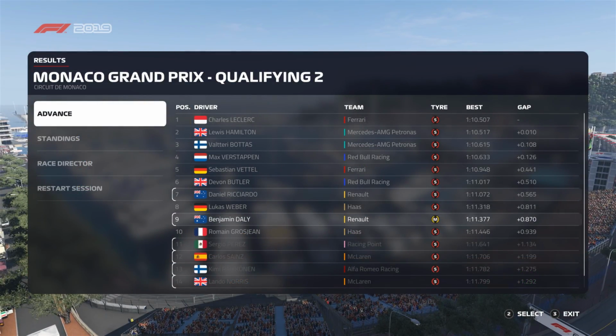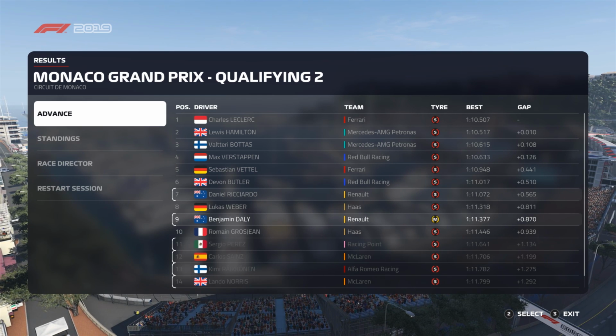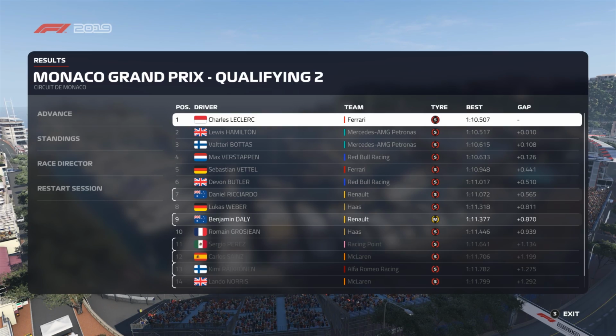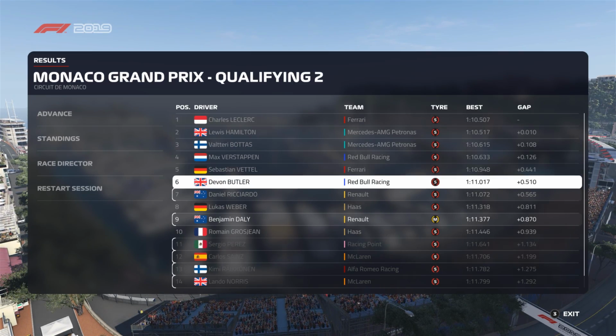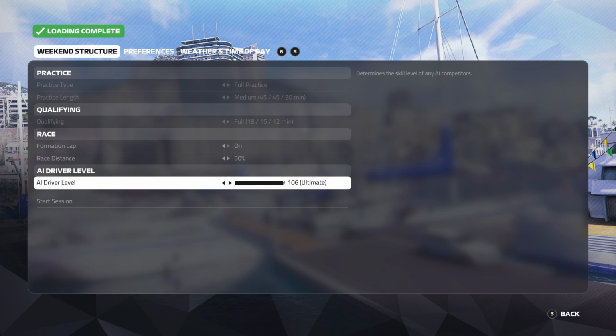That was on medium tires, so a fantastic effort to get through to qualifying 3 on a set of medium tires. So that gives us a lot of flexibility in the race. We can run quite deep into our first stint and then potentially overcut some people.